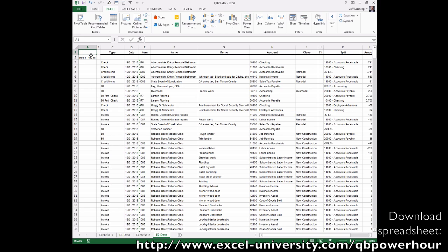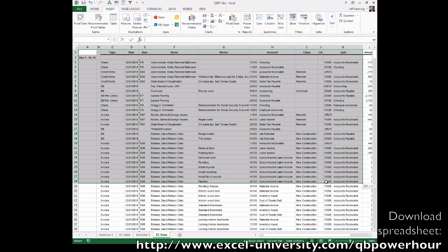Okay, and so what I do not want to do is start with A1 and drag down. And the reason that's going to give me a problem is because now I've selected columns A and B, which don't have any data. Okay, so when I'm working with QuickBooks exports, or any exports, the data source range is really important that I select it properly. Otherwise, I'm going to get some errors. It's going to be frustrating.